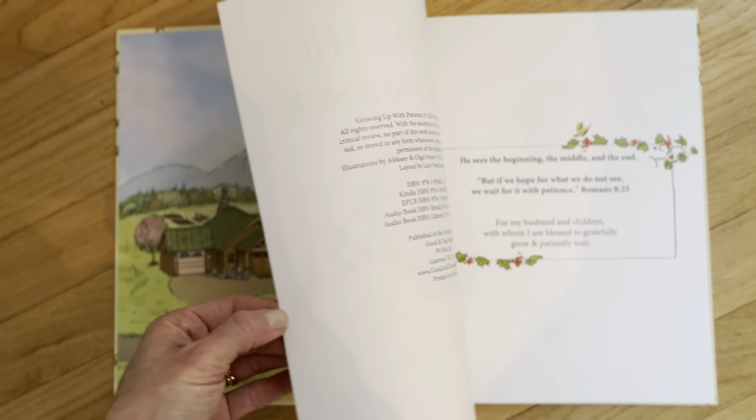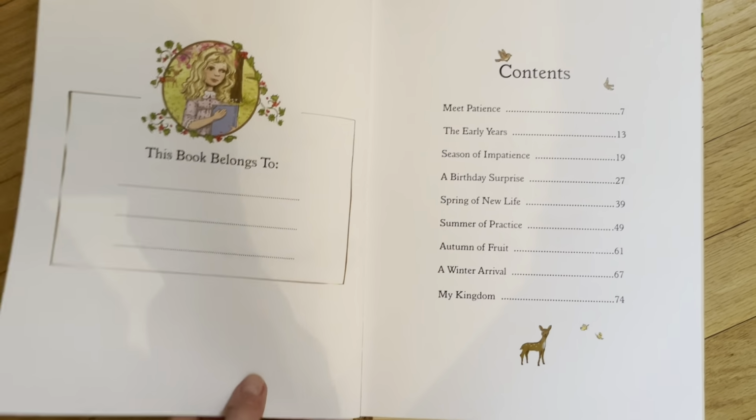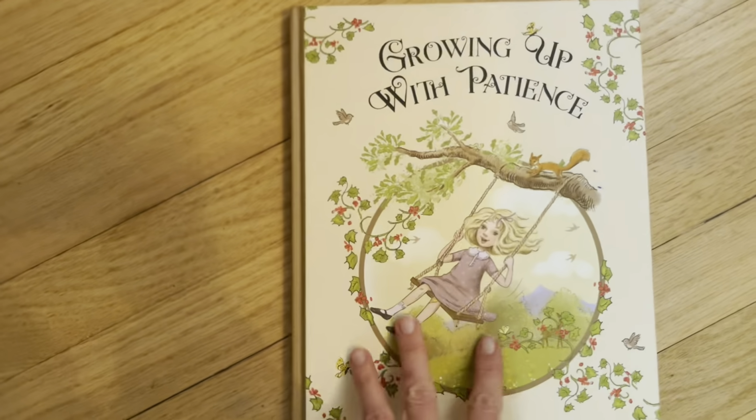So we're going to start this one this week, and it'll be a great way to focus on the character trait of patience during P week this week. And I'll read this with all of my kids together.